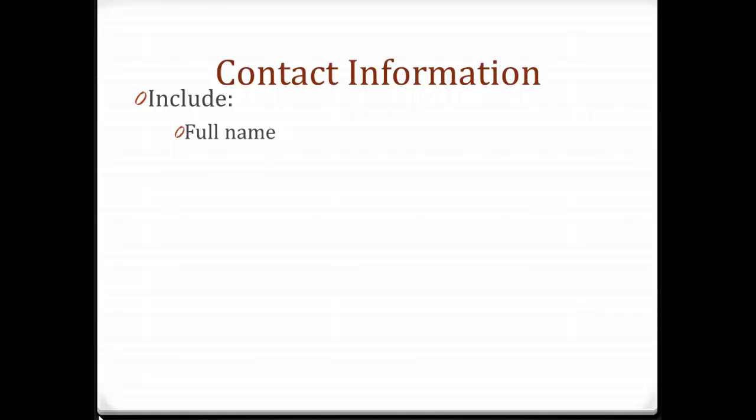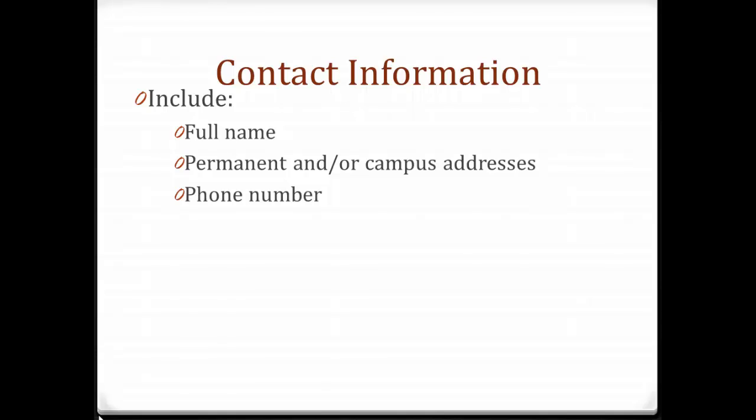What should you include? Include your full name, your permanent address, and your campus address if those two are different. Also include your phone number, and make sure that phone number, if it's your cell phone, has an appropriate ringback tone if it has that, or an appropriate message. This is not the time to have an outgoing message that says, "Oh, if you're the hot chick I met at the bar last night, please leave your number here." Always remember to have a professional outgoing message at all times when you're on the job hunt. You never know when they might call for an interview.